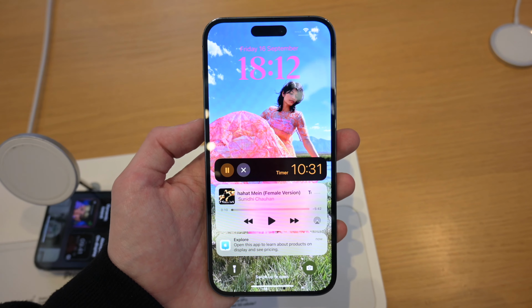Definitely super weird. Okay guys, these were the new iPhone 14 and 14 Pro, basically the 14 Pro, because the 14 doesn't really have much more to say about it than the 14 Pro. So this is going to be everything for today's video. And actually look at the sky, it looks so pretty. But as I said, this is everything for today's video.